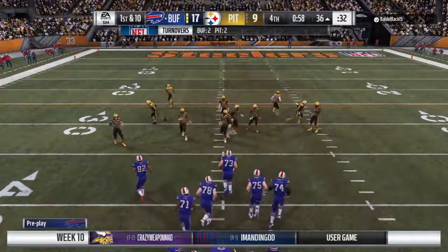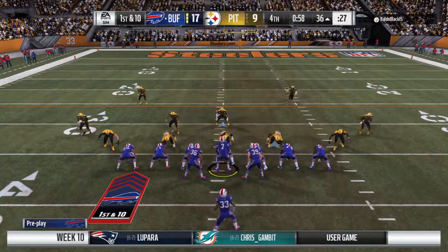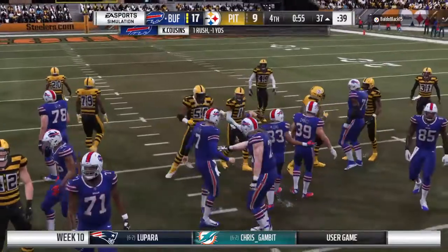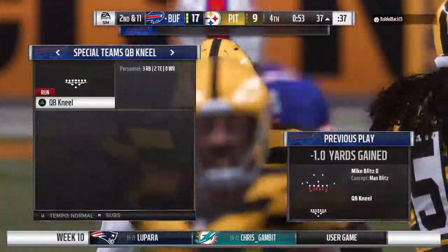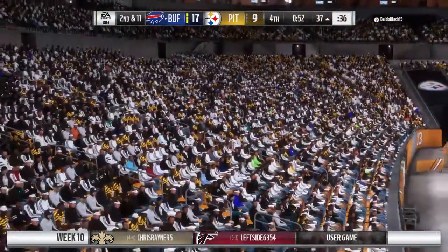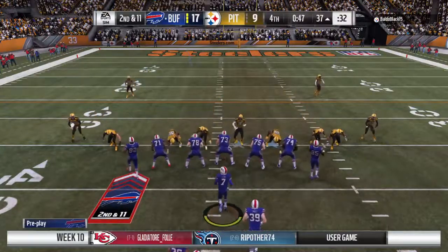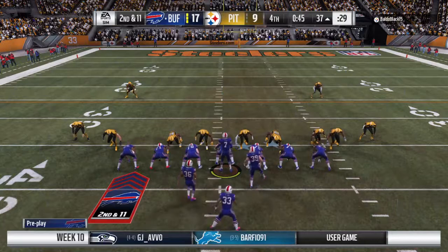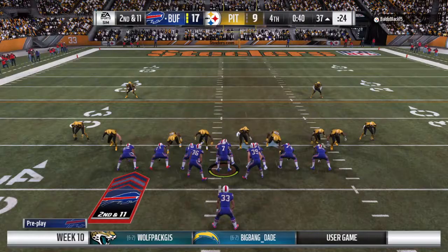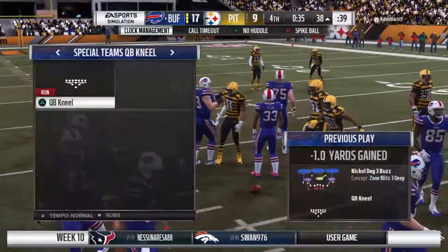So from the 36 now, 1st and 10. The Bills on their way to victory now as they take the knee. Cousins just going to take this one down to a knee and end it.